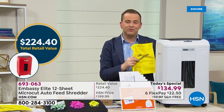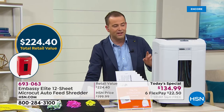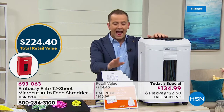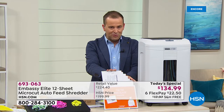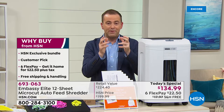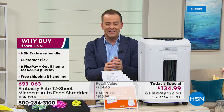If you were to buy this in the stores, you would look at spending over $224 because we include micro-cut technology with the bin liner and the lubricating sheets, six of them. These are all bonuses that you wouldn't normally find. I wanna get straight into the presentation because this only typically happens one time a year. It's our biggest value of 2020.